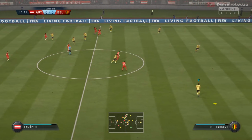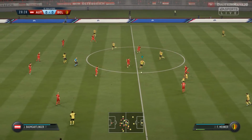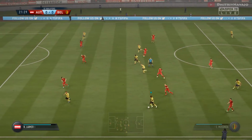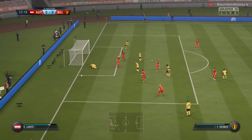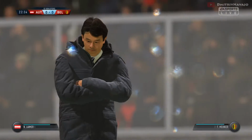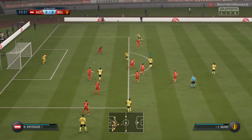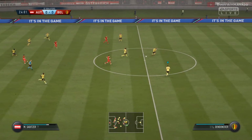Januzaj. And that's across the field to try and switch the play. Here's Kevin De Bruyne. Could be dangerous. De Bruyne! Hit the post! And it's gone out for a throw. Witsel. And here's Hazard. And here's the shot. Shot blocked here. And he can clear it here.